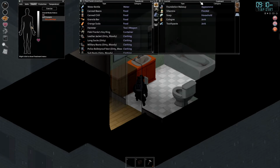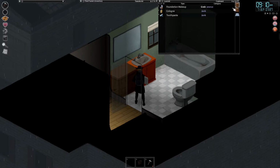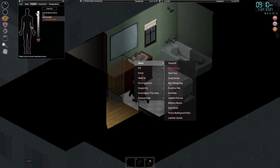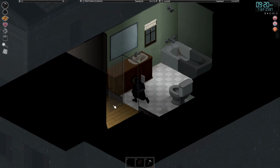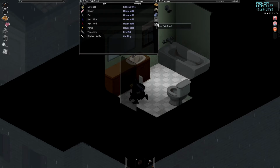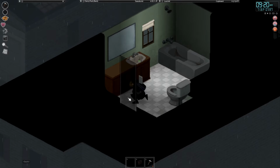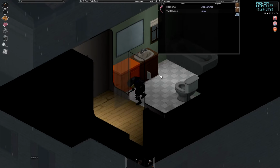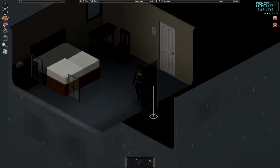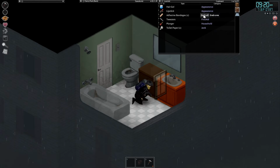Oh, how's our bandage? Maybe we could find some disinfectant in here. Got a new bandage. Let's change that. Oh no! It's infected. Oh god. We need to find antibiotics. Oh Jesus.